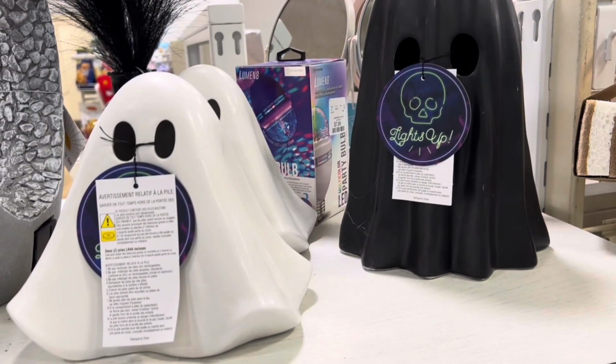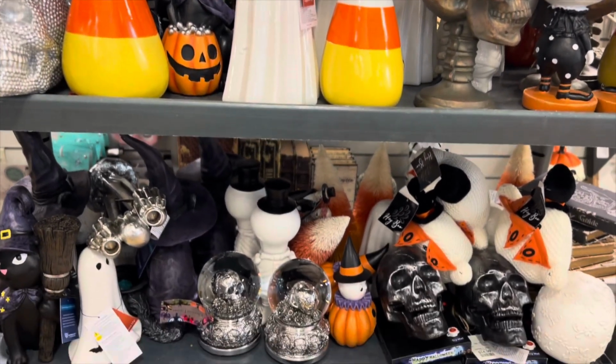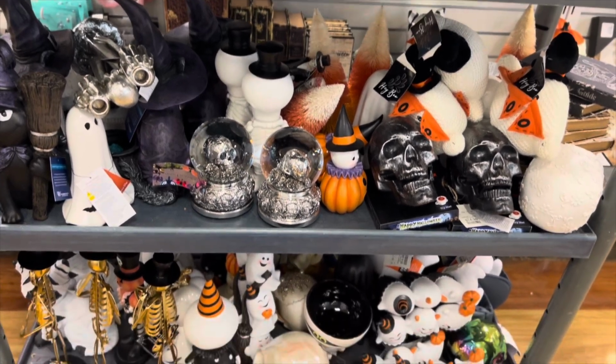Here are two more pieces that I'm going to regret not picking up, y'all. The two ghosties, the black one and the little short one. I know I'm going to regret that I didn't get those pieces.